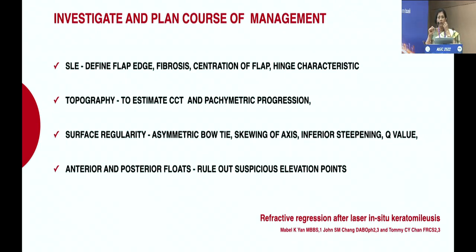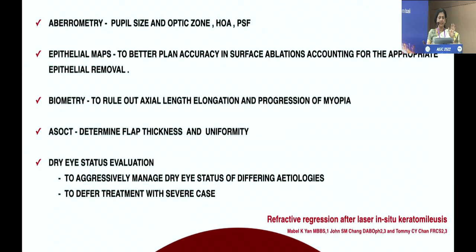You would also like to look at the hinge. How does the hinge look? Is it a low hinge? You would like to do the topography to see whether the corneal thickness is good, whether there is any pachymetric progression which is cluing you that it might be something more sinister. Is the surface regular? The asymmetric bow tie, inferior steepening, look at the Q value. And of course, anterior and posterior floats, because we can't presume regression if there is ectasia underlying.